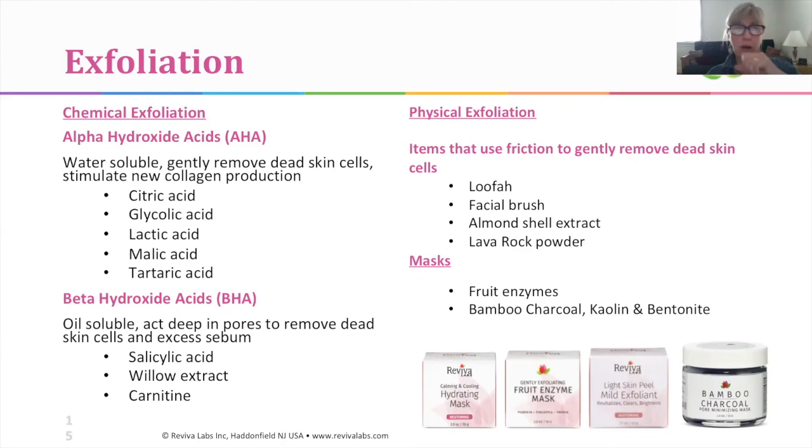All very gentle. And you can find alpha hydroxy acids, like I said, in cleansers and toners and in creams and in masks. Beta hydroxy acids are oil soluble. They act more deeply into the pores. They're a little bit of a bigger molecule. They remove dead skin cells and help with excess sebum or oil. So you want to look for salicylic acid, willow bark extract, or carnitine, very popular to use if you're acne prone.